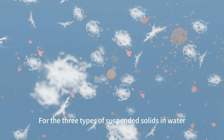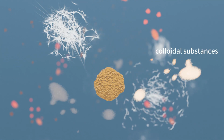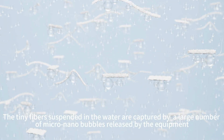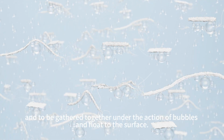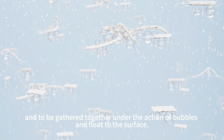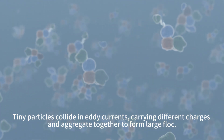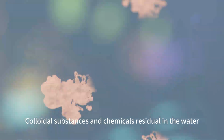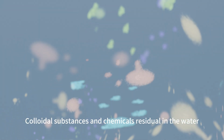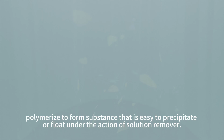For the 3 types of suspended solids in water: tiny particles, fine fibers, and colloidal substances, it can remove them through polymerization. The tiny fibers suspended in the water are captured by a large number of micro-nano bubbles released by the equipment, gathered together under the action of bubbles, and float to the surface. Tiny particles collide in eddy currents, carrying different charges, and aggregate together to form large flocs. Colloidal substances and chemical residues in the water polymerize to form substances that are easy to precipitate or float under the action of the solution remover.